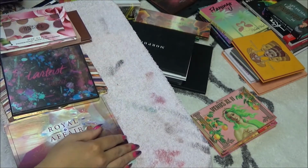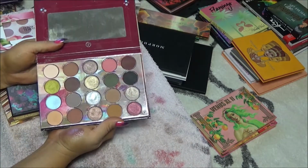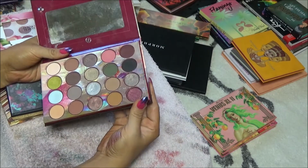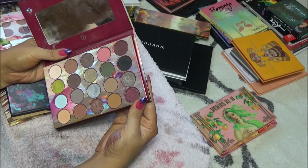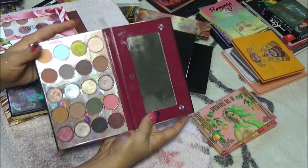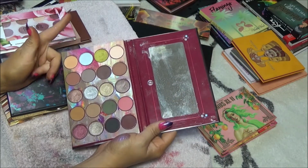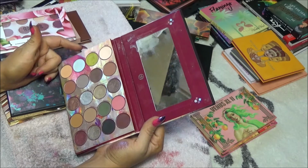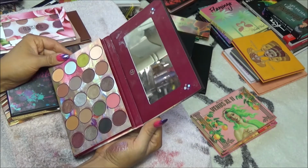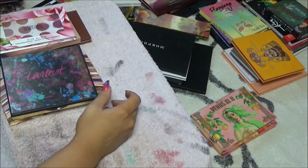BH Cosmetics has a pile right there. Okay, Royal Affair. This was actually a winner's purchase. Am I keeping this? I'm never gonna use this. This is what it looks like. You know what? This is a really similar color story to the Fairy Tale palette. I'd like to compare them, honestly. You know what? I'm gonna keep it. Oh gosh, Melissa, you're ridiculous.